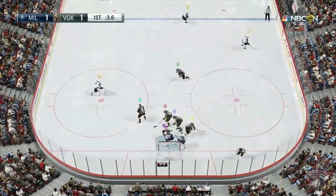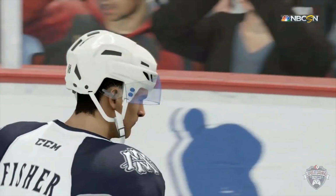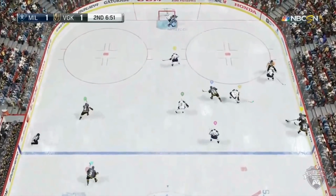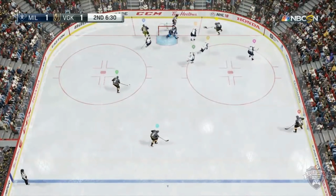One-time shot, traffic in front. And squeezing the legs is Shekel. Holds on for the whistle at 3.6 seconds to go in the first. Up right side now, Burt. Holds at the blue line. Stops short. Trades with Sitful.